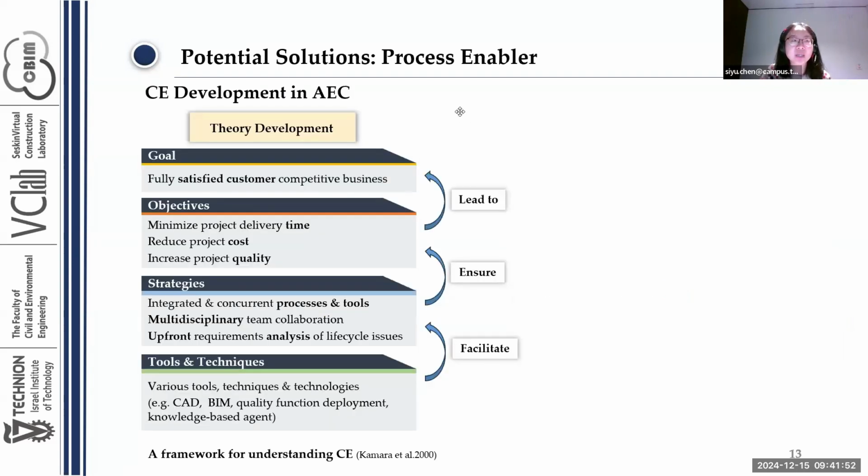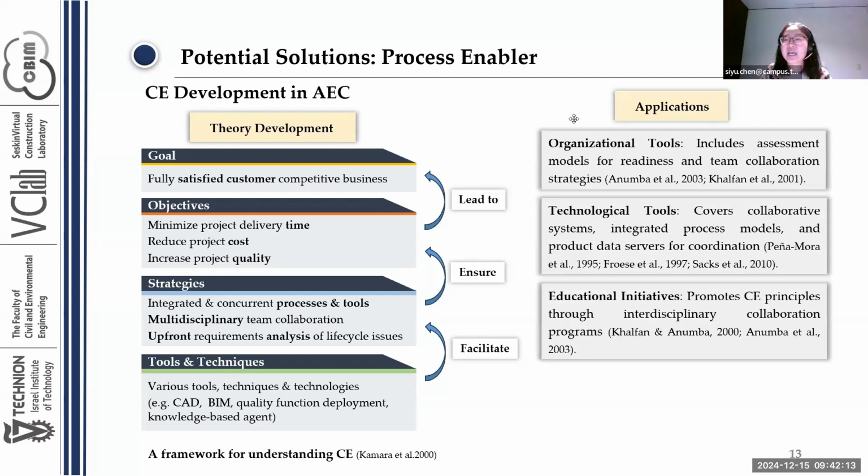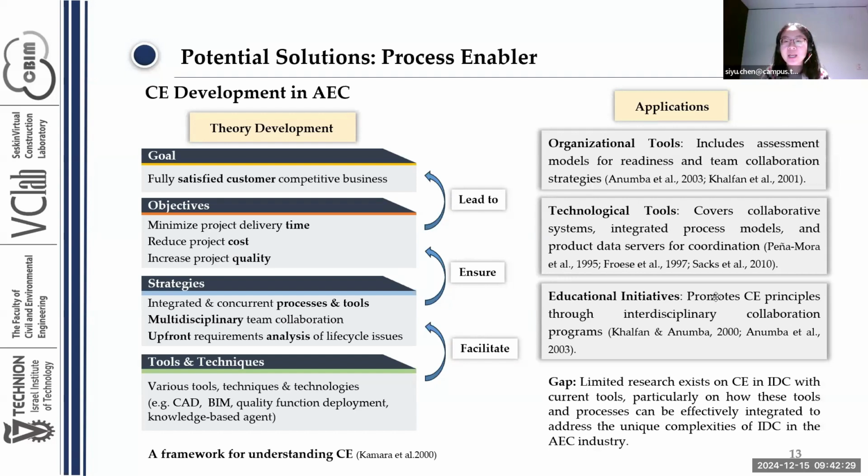CE was developed in the late 1980s in the manufacturing industry and was introduced to the AEC industry later. The prominent studies in the AEC industry were before 2010, focusing on theory development like foundational frameworks and methodologies. Its application in the AEC also includes organizational assessment tools, the development of technology tools to optimize the processes, and educational initiatives to foster collaboration.